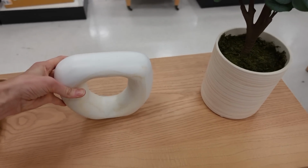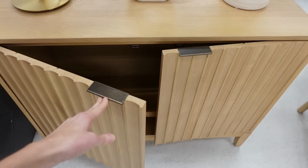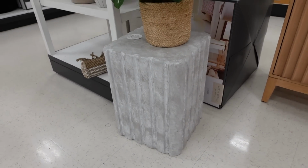So instead of the decorative knot, they did that sculpture. But this cabinet is so much nicer looking in person than it is online, and it has soft closed doors as well. So I definitely recommend that one. I also had the side table that is $110.